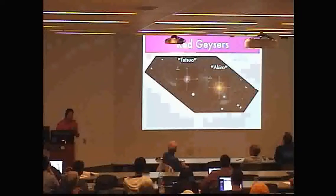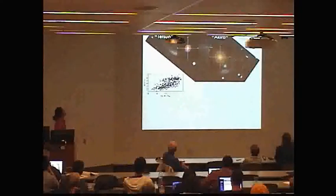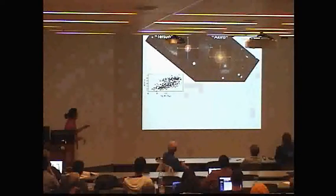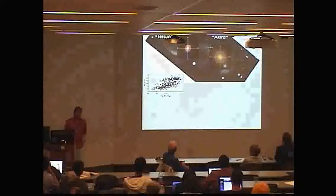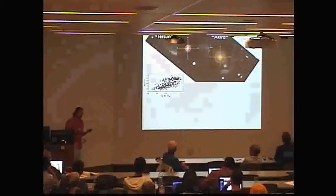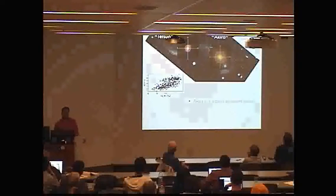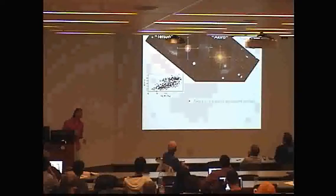So how do Akira and Tetsuo compare to the adopted MaNGA sample? Here is the rest-frame NUV minus R color-mass diagram of the adopted MaNGA sample, and here is where Akira and Tetsuo lie. As you can see, Akira has a moderate stellar mass with a very red color, meaning that it is a typical quiescent galaxy. Being a typical quiescent galaxy, Akira displays no substantial star formation.